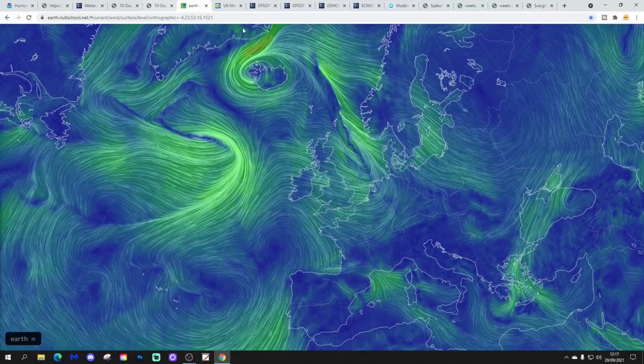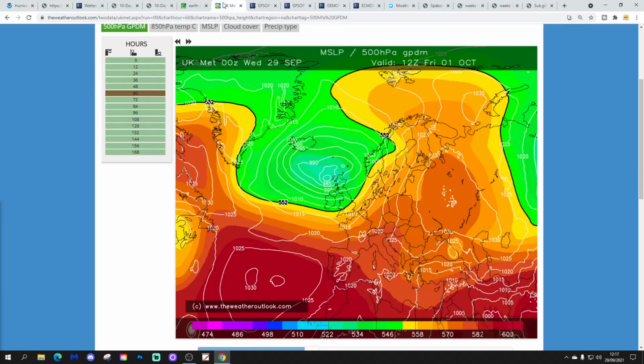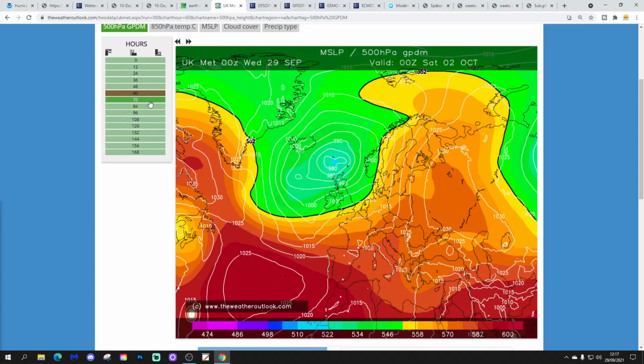Okay, let's start going through some chart data then. So we'll start off with UK Met at the weather outlook. This is how things are looking with the UK Met as we get into the end of the week. Low pressure north of Scotland, bringing in quite a cool, showery westerly wind.